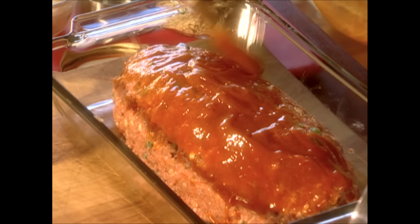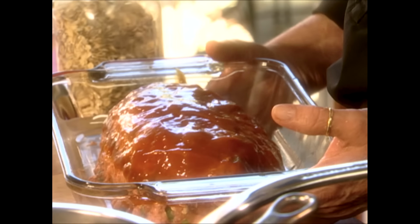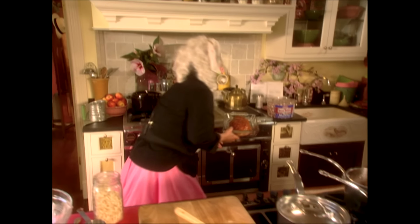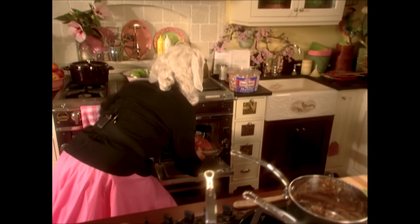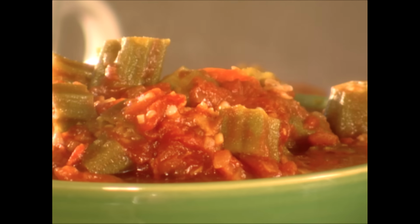Doesn't that look yummy? So this one's ready to go in the oven, and we're going to put it in a 350 preheated oven, and we're going to let it cook for about 45 minutes to an hour. Before we know it, we're going to have a wonderful aroma coming from the oven. But while we're waiting on that to cook, I want to show you another favorite from the 50s and 60s, and that's okra and tomatoes.